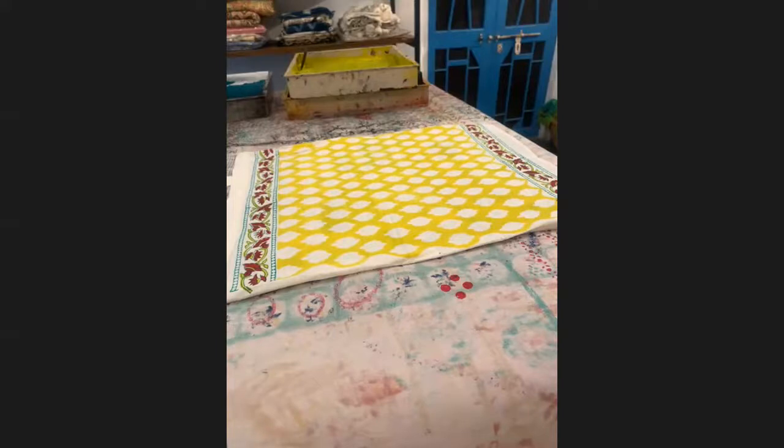We had a question from Harita Badula. I believe she asked, where can we buy these blocks from? In fact, does Studio Bagru make and sell blocks for people? Yes, we do. You can send us your artwork. Just email us. I'm going to leave the email here in the chat box. You can email us and we will have the block made and sent to you.